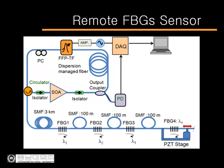It is a little bit deeper from the above system. In this case, there are 4 FBGs: lambda 1, lambda 2, lambda 3, lambda 4. So in this system, the laser cavity has 4. The lambda 1 experienced this length, and lambda 2 experienced another more 100 meter single mode fiber. So lambda 1 and lambda 2 have experienced different lengths. So the round trip time is different.